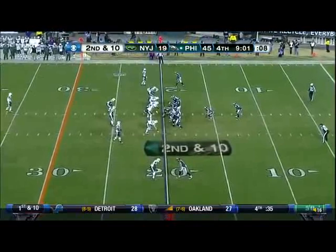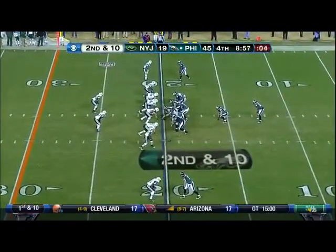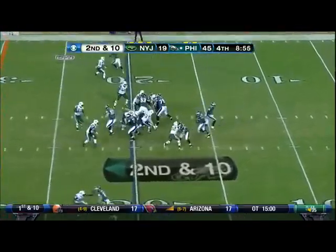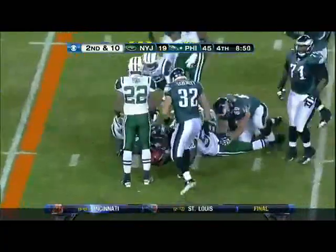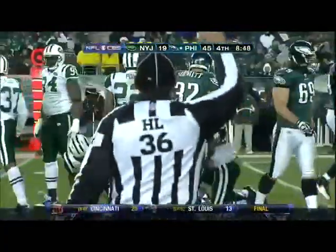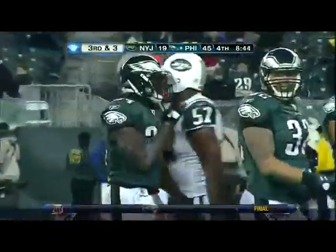All right, guys, second down and 10 at the 20-yard line. Just under 9 minutes remaining here in the fourth quarter. Ronnie Brown finding a hole. He goes for 7, met by David Harris, the inside linebacker.